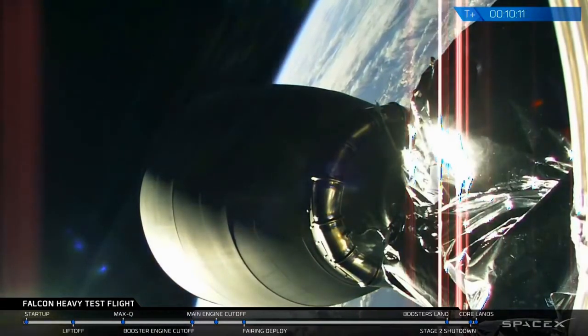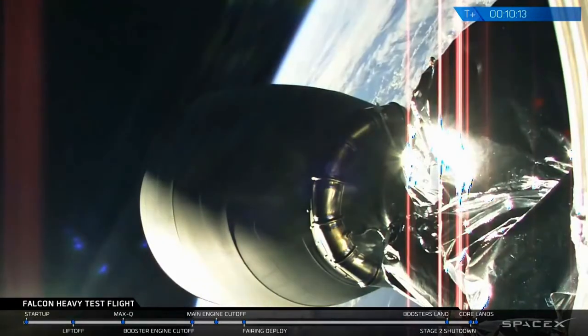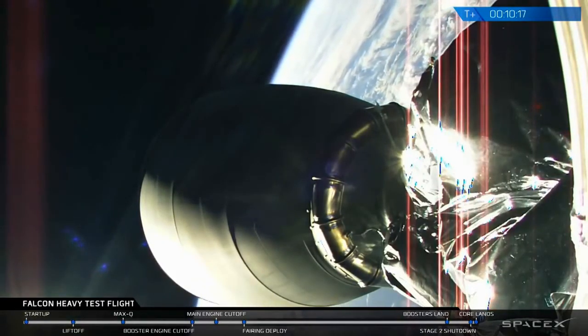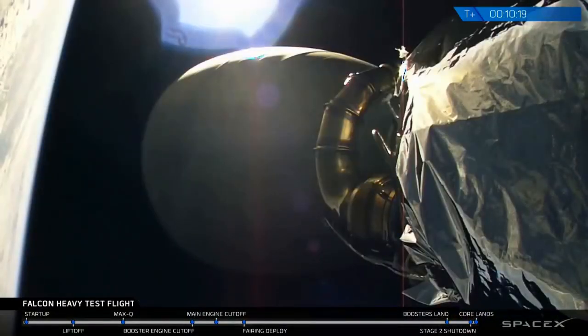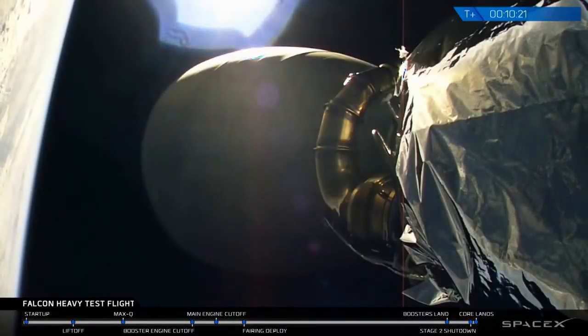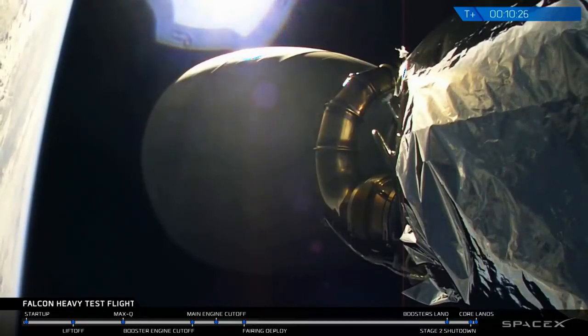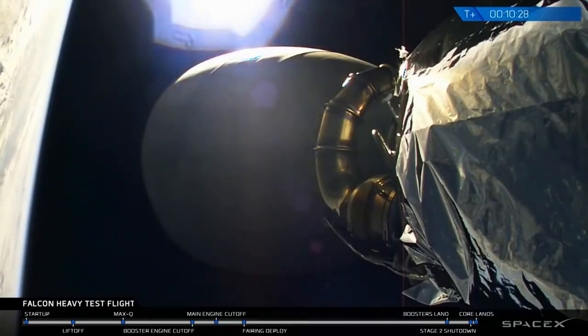Camera cycling right now. Live views coming down from low Earth orbit. The second stage successfully got there, and it got there as the culmination of a great Falcon Heavy test flight. We lit 27 engines, throttled the boosters up and down. We separated the side boosters. They came back, spectacular, simultaneous landing.